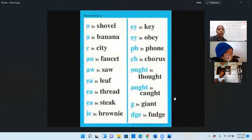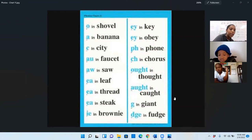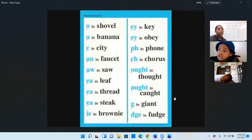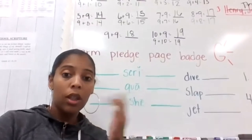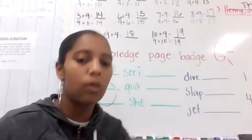EY says E in key. EY says A in obey. PH says in phone. CH says in chorus. OUGHT says ought in thought. AUGHT says ought in caught. G says j in giant. DGE says j in fudge. And that's the two sounds we're learning today on chart 11. G that says j, and DGE that says j.